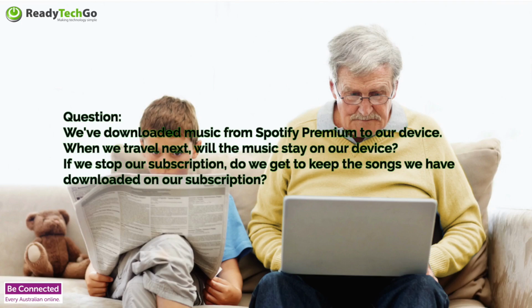Yes. Okay, so if you've downloaded songs to your device and you've got a Spotify account, those songs should stay on your device. They're also linked to your Spotify account as well because you've paid for the premium. So it's essentially creating a link between the two. So any Spotify paid songs, they should be staying on your device. So when you go away, you should be right. So therefore, if we stop the subscription, Matthew, could we still listen to what we've paid for?